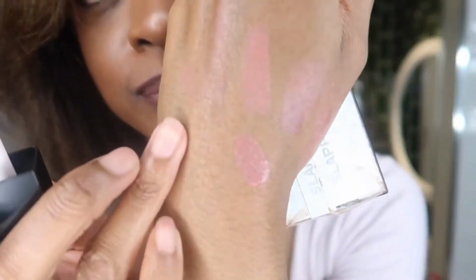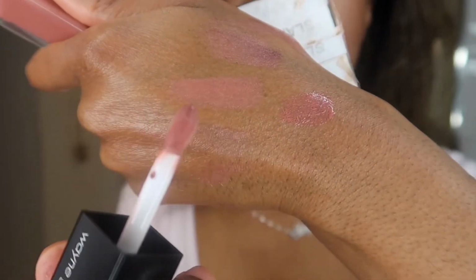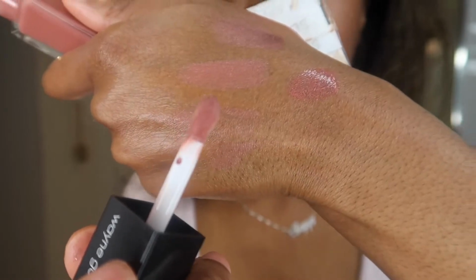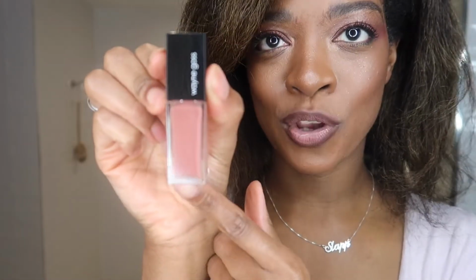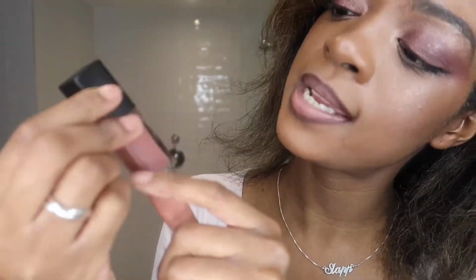This is the lip gloss in the colour Petunia. I'm going to swatch it next to Lotus. This is Petunia here. Petunia is a bit pinkier than the Lotus one. It's got a glass bottle and then it's got Wayne Goss on the top in black and white. And yeah, it's pretty simple, pretty chill, but it does look very clean and professional and grown up.